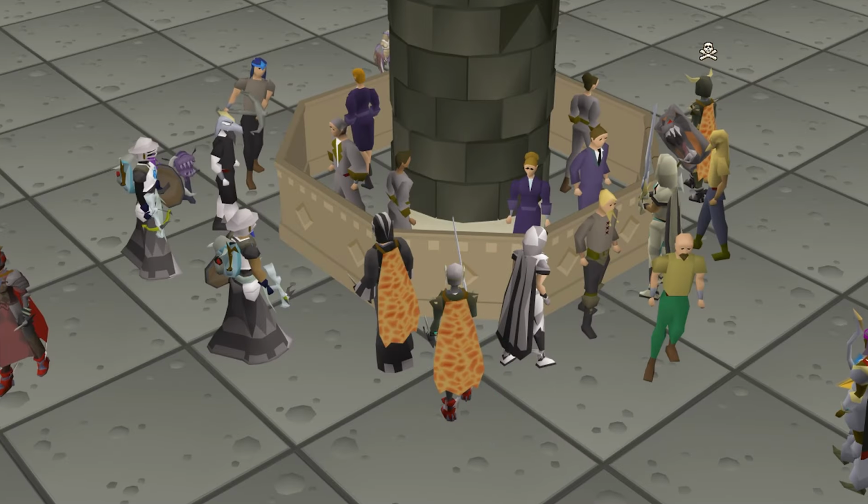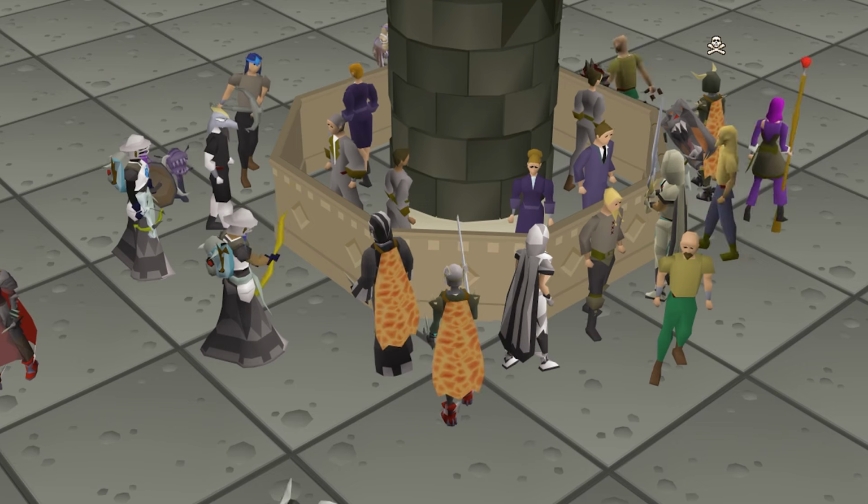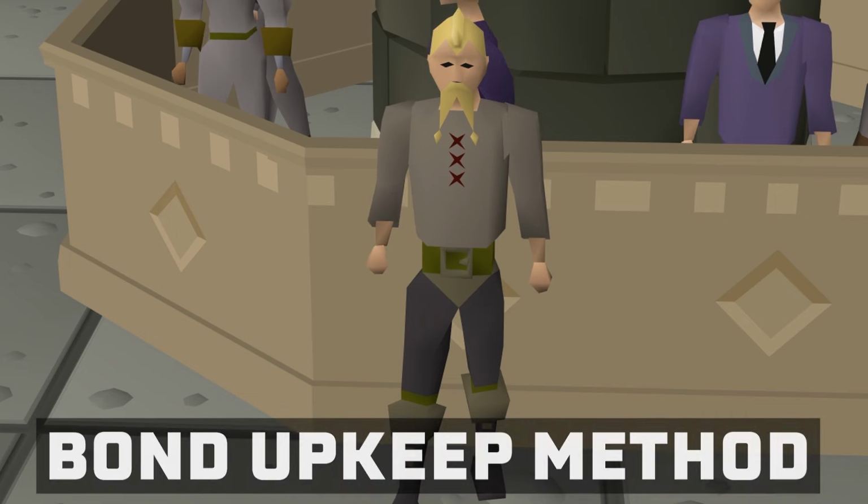Next up, we have a new type of method that I've decided to come up with for some of these methods you guys send me. It's called a bond upkeep method. These methods are going to be quick ways of making money, let's say 5 to 10 minutes, that can help you maintain a bond.